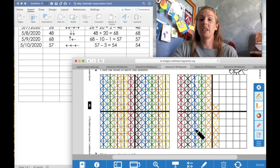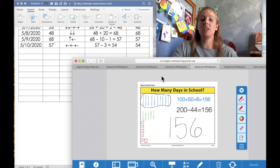Let's move into how many days we've been in school. Let's start off by counting by 25s within our hundreds chart. 25, 50, 75, 100, 125, 150, all the way up to the halfway point is 155 for that column. 156, one more, and one more for today is 157 days of learning. Let's update our days in school chart. We need to change our 156 to 157.